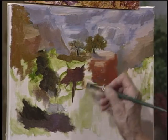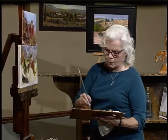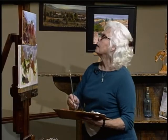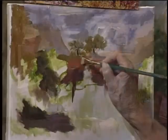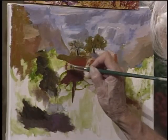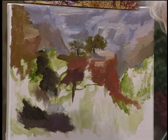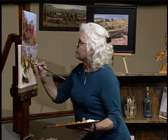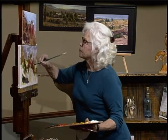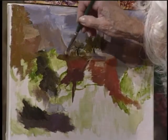There's just so many little things here that I'm just not real sure what I want to leave in and what I want to take out. Sure enough, if I leave something in, it's going to be the thing that needs to be taken out. And then there's always the danger of putting too much.